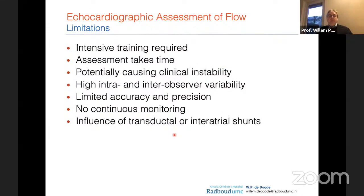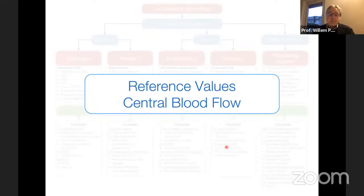What are the limitations? You need intensive training. Assessment takes time, and it could potentially cause clinical instability. However, it has also been proven that if it's done in a proper way, you can do that without interference with the cardiorespiratory status of a patient. There's a high intra- and inter-observer variability. There's a limited accuracy of precision, no continuous monitoring, and there's the influence of the transductal or intra-atrial shunts. However, if you do the echocardiography, you can visualize those shunts, and that's also very helpful.